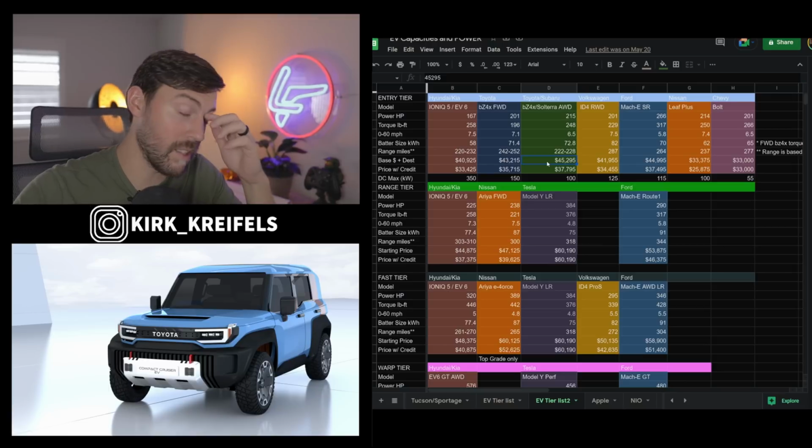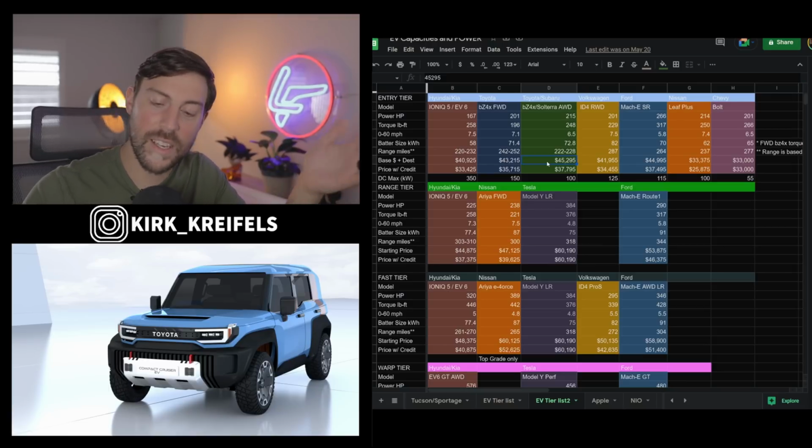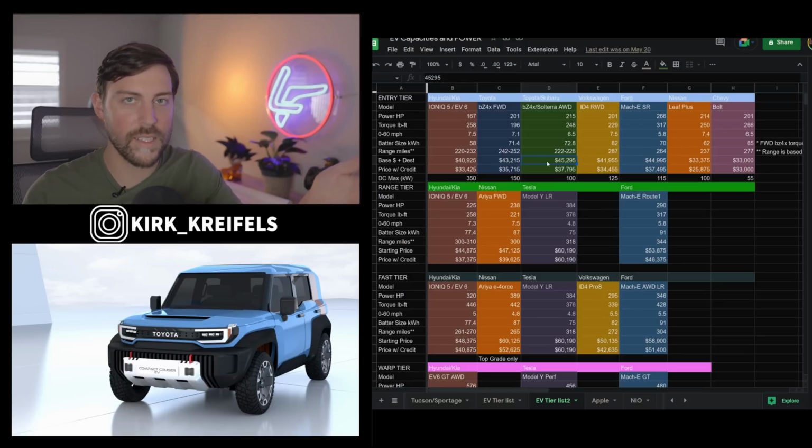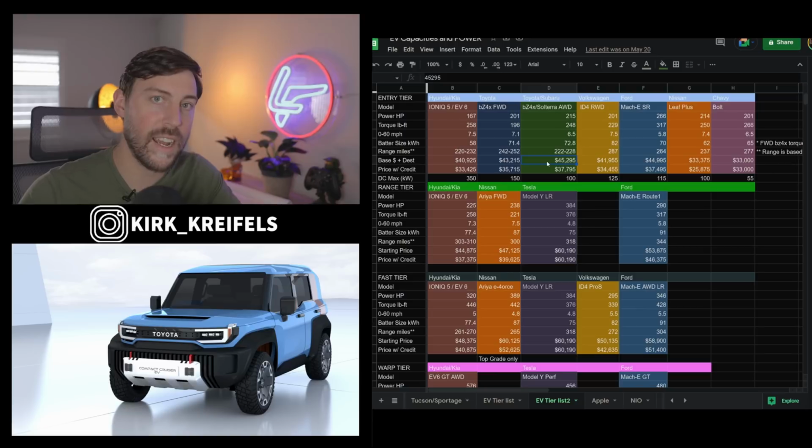Price, they need to keep this low. And I can't even really talk about price because who knows when this vehicle could come out. So pricing of vehicles is astronomically high right now, especially for battery electric vehicles. And the EV tax credit will be gone by the time this vehicle comes out, unless the government decides to reinstate some other sort of different tax credit program for EVs.